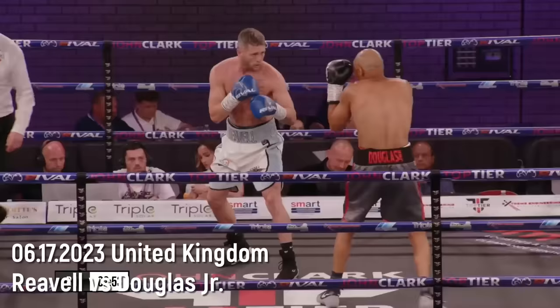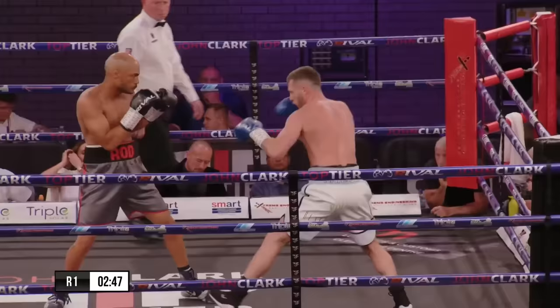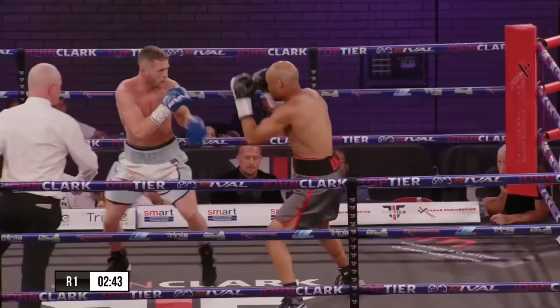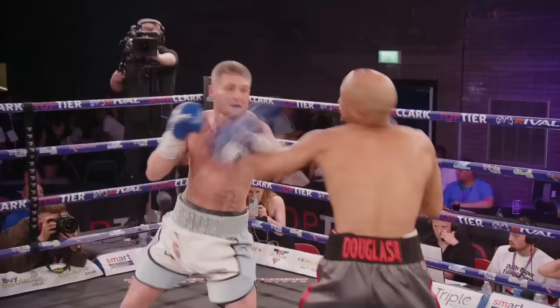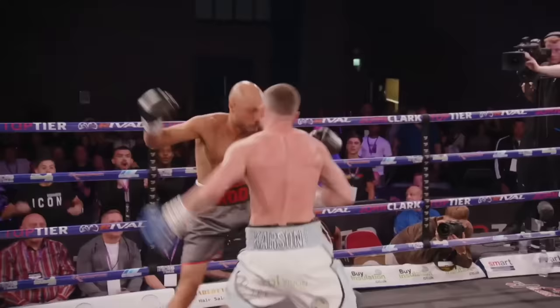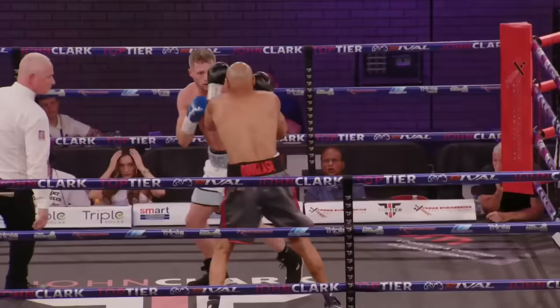Where in his stance, Rod Douglas. Oh! Oh, there you go. That's why he can't stand square. What a start this is. Rod Douglas. Oh, we have a bang there. I mean, I was just saying about how square Douglas was when he come out, and he opened himself up to a massive left hook. But yeah, great stoppage by the referee.